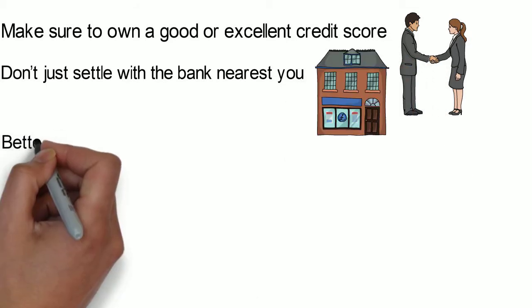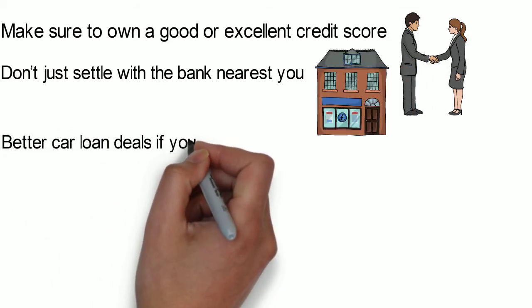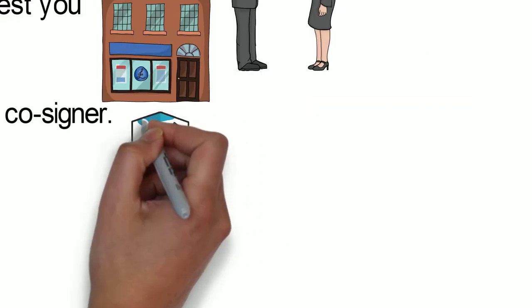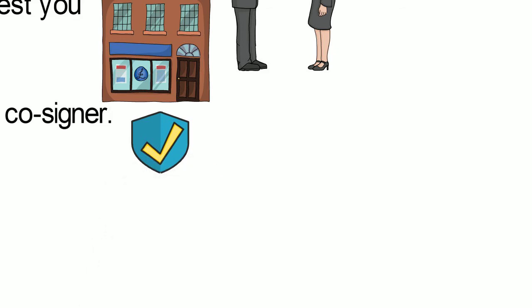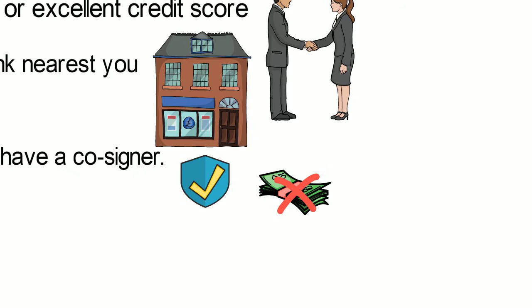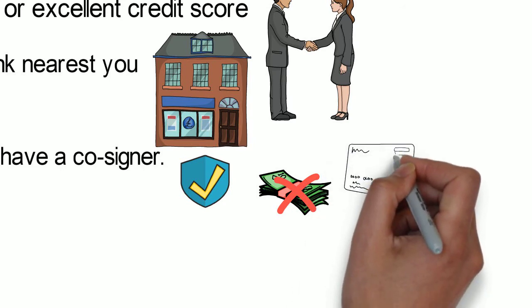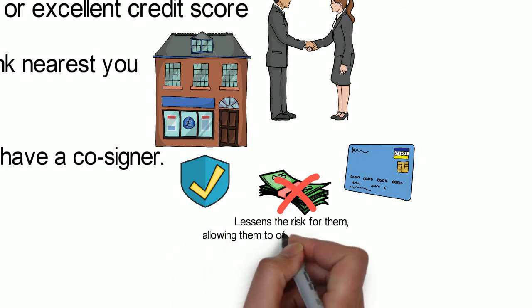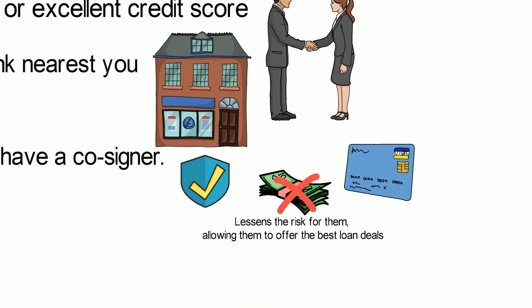Many lenders give better car loan deals if you have a cosigner. Just like the collateral of a secured loan, the cosigner will also serve as security to the lender. That's because, in the instance that you're unable to make repayments, the cosigner will be billed in turn. This lessens the risk for the banks and credit unions, allowing them to offer the best loan deals to borrowers.